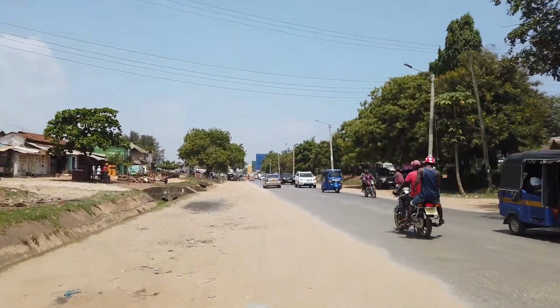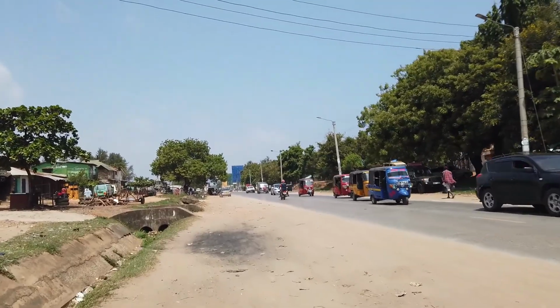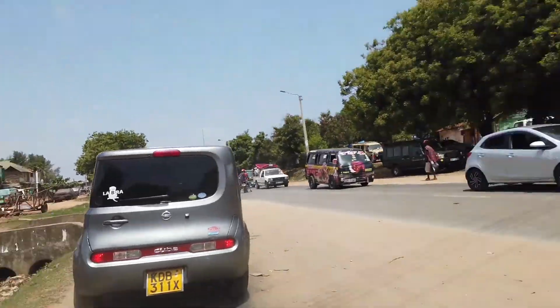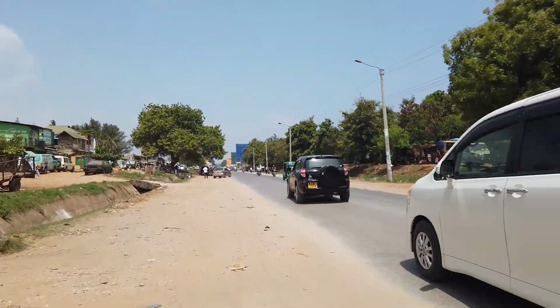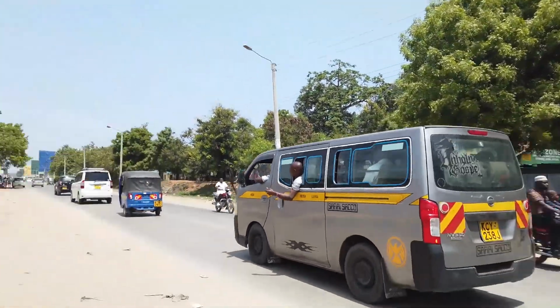So these are the streets, green streets of Ukunda at the daytime. We want to look for some time and check in on the interiors. So check in on the interiors of Ukunda. Look at this.